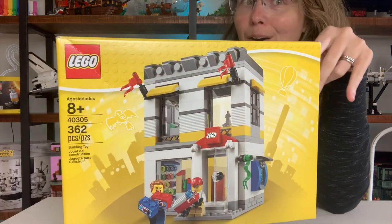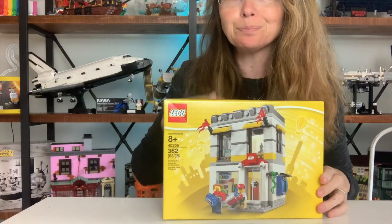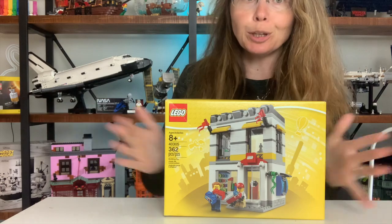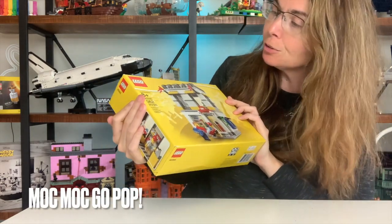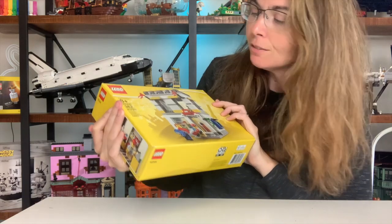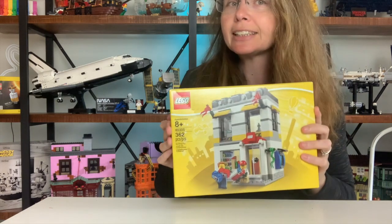So I actually have another one of these somewhere out in the mail world. And I am going to do, of course, a remock of this into more of a modular style for our new custom city that's coming up. So I'm really excited to have this.